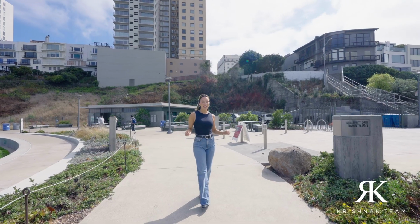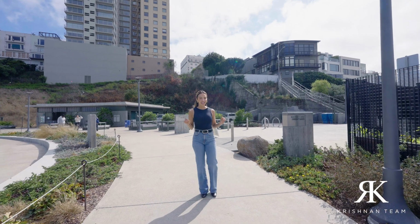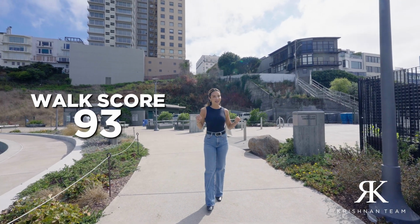All right, guys, next up on the list is the most underrated walkable neighborhood in San Francisco, coming in at a walk score of 93, which is fairly high.